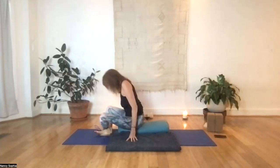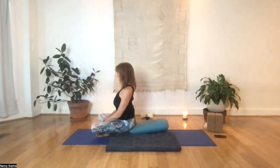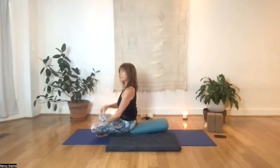Let's do this. I'm going to come into seated. Hold your shin bones or your knees, or however you're sitting. And you're going to lift your rib cage, and you'll feel the muscles engaging around your kidneys, and then drop it back down. Lift it up, drop it back down. And then just hold on a second, and we'll go up to the cervical.